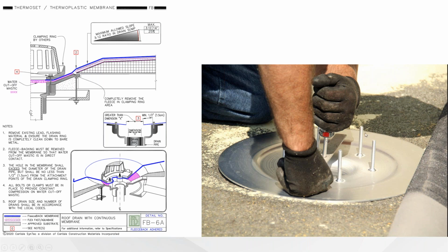So this is the bottom side of the membrane. It's going to get rolled over top of this drain bowl that we see. The water cut-off mastic is going to go right here. And by singeing that fleece, again, that allows us to have a watertight gasket right there.